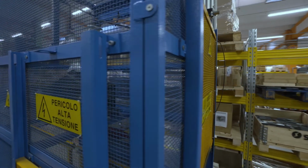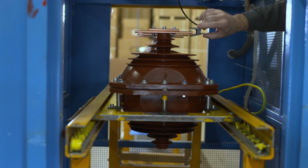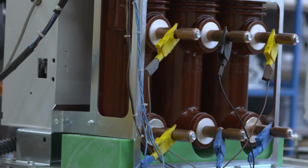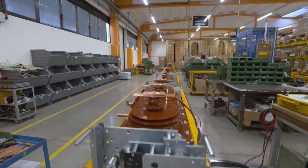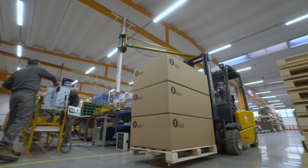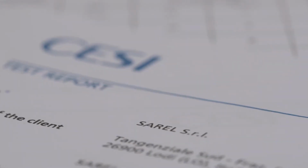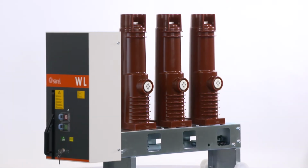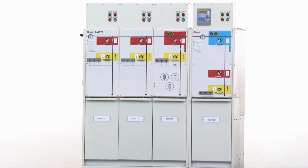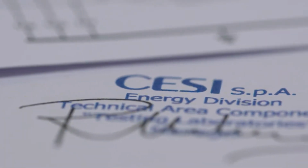State-of-the-art testing rooms located inside the factories make it possible to conduct specific tests on the equipment during the design phase in order to be able to achieve the best performance possible. In addition, the equipment produced before being marketed undergoes specific type tests at worldwide recognized laboratories.